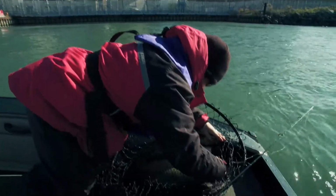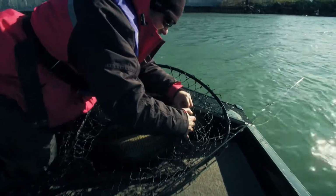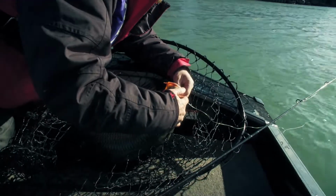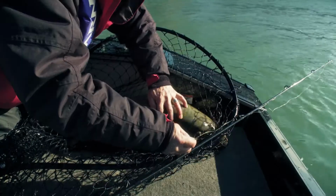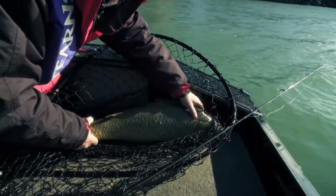These guys usually hook themselves quite nicely. Like that right there is perfect. Usually it's very easy to get out of the mouth of the fish. There's lots of meat in there, but they come out really nice. They hook really well. Almost every time is perfect.